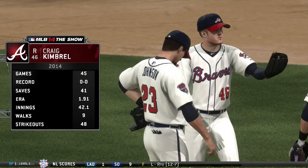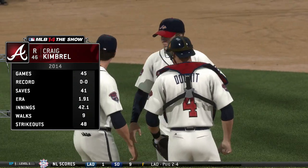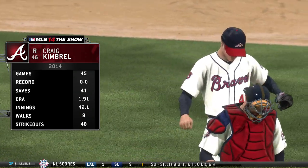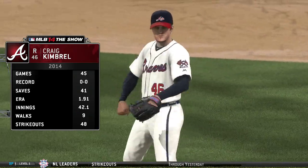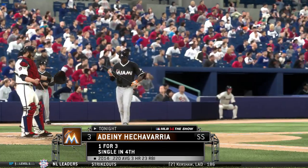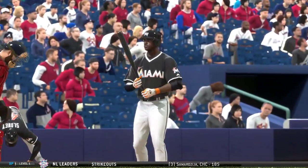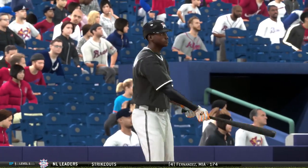Craig Kimbrel is on now to try to close things down here in the 9th. Number 46, Craig Kimbrel. Adeiny Echeverria will stand in now, and hey, give these guys credit. They're not going down without a fight. I'll tell you what, they're not too far away from making a game out of this one after all.